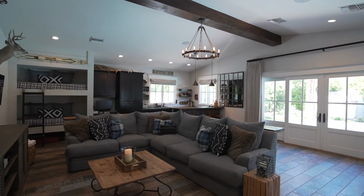The primary suite features a paved patio to a secluded portion of the backyard. The bedroom has vaulted ceilings with beautiful beam detailing and a fireplace. The primary bath is spa-like with natural tones, custom wood cabinetry, dual sinks with a vanity, and a large soaking tub. All guest bedrooms are generous sized with en-suites. A private office and two powder baths complete the floor plan.